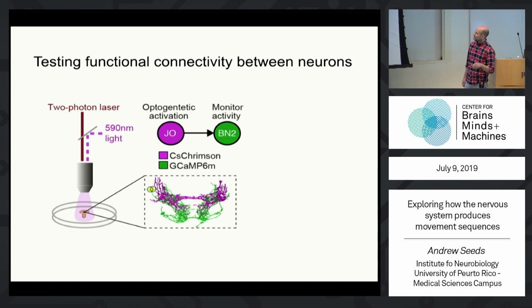Here I'm showing an example of the Johnston's organ sensory neurons, the JOs, in testing whether or not those neurons can activate the BN2 neurons. What we do is we express the light-gated neural activator CsChrimson, that probably everybody here is familiar with from the work of Ed Boyden. In this example, we're expressing CsChrimson in the JO neurons, and then in the putative downstream BN2s, we express GCaMP6m, which would detect increased calcium in the active neuron.